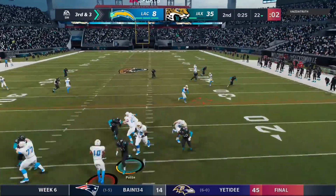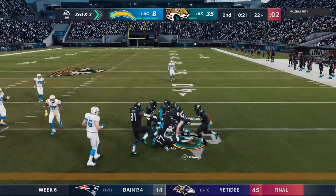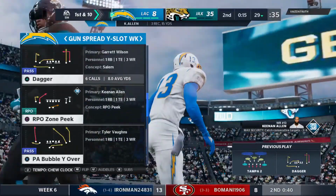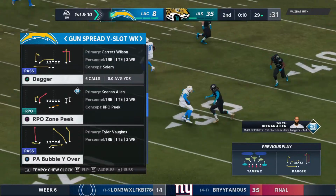Herbert on third down now. Open man, it's Allen. And he picks up the first before he's taken down at the 29. Able to get what they need to keep the drive going with a 6-yard pickup on third down.